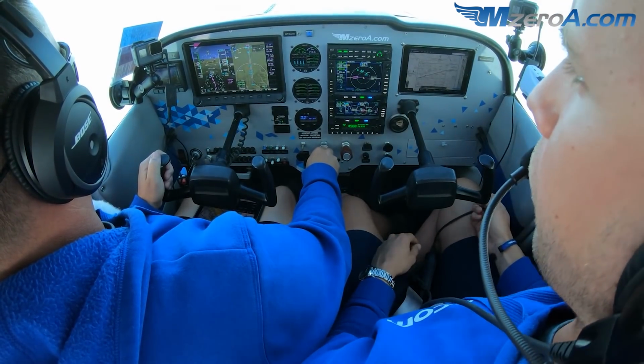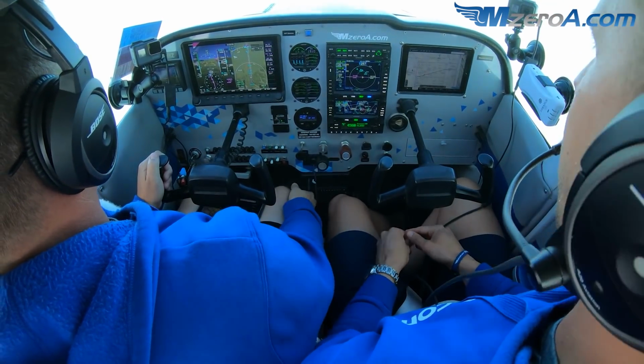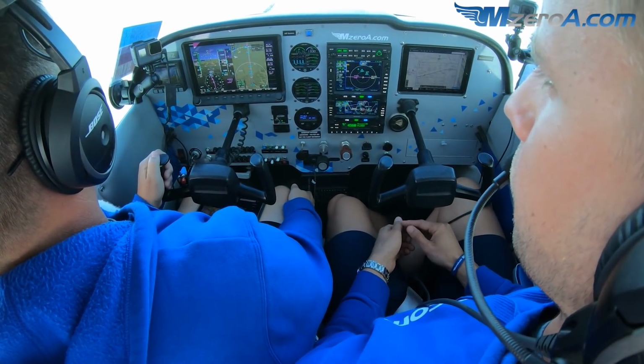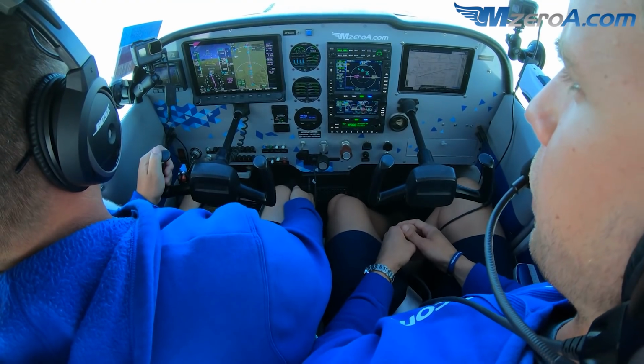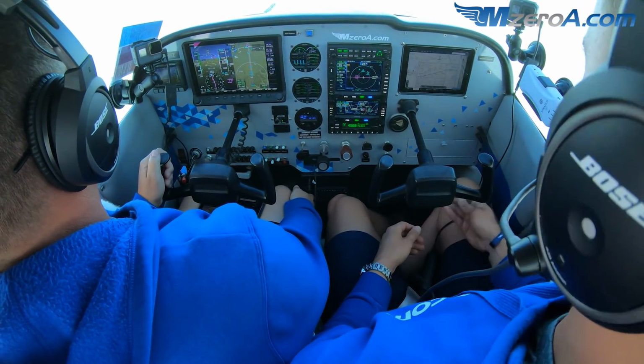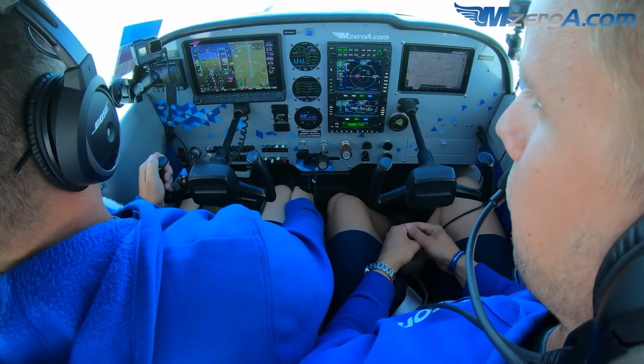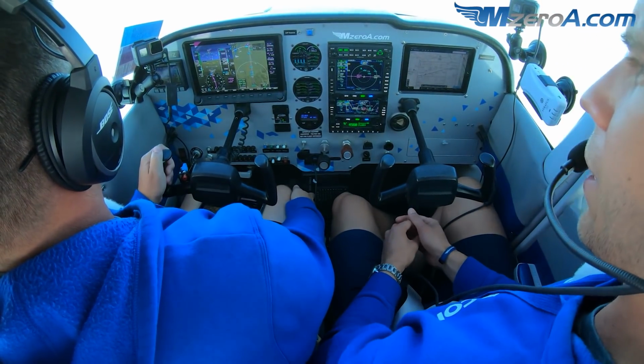Gotta get down, you gotta get more than 500 feet per minute to even have a shot at bringing that back up. Good. Evolution 8 Tango Juliet, contact ground point 6. Have a good day. Keep on coming down. Ground point 6. You're taking us all the way down. This heading's awesome for us right now. Really great heading. Let's just work on the altitude.